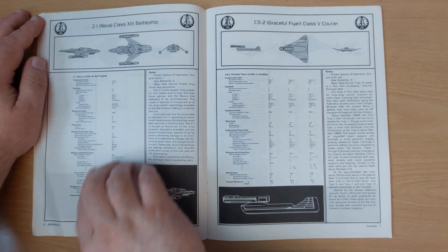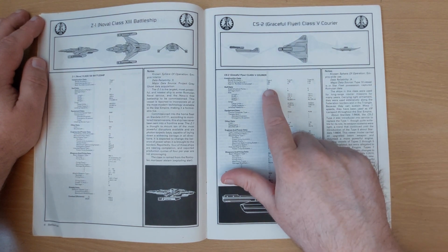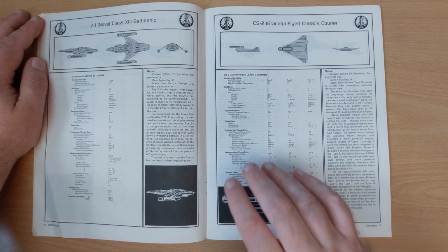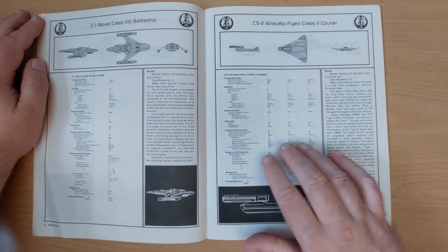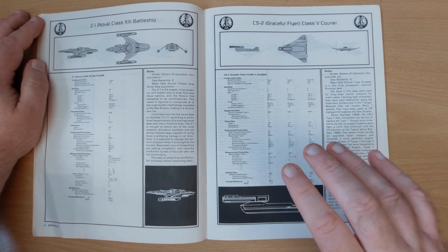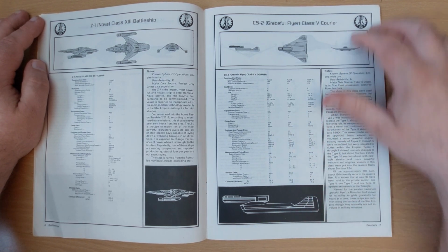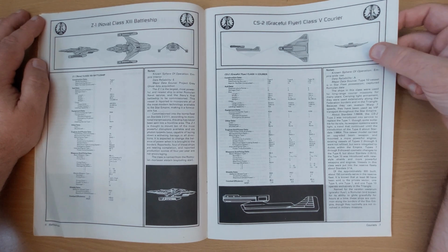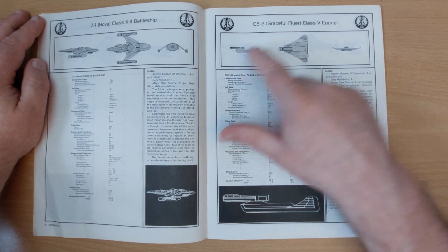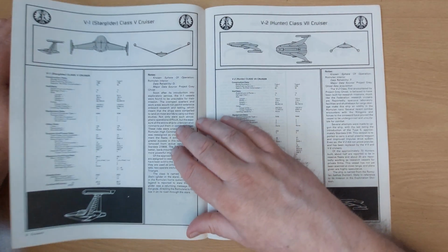Of course, we've got the stats for various versions of the ships here. For example, the Courier here, we've got the Type 2, the Type 6, and the Type 10. So when the ships are used in the original series, the movies, etc., taking it forward in time, the faction's ships aren't out of date. We've got a Courier ship, which looks kind of backwards to me. The warp nacelles at the front here, or if that's a warp nacelle, who knows.